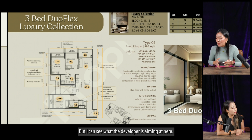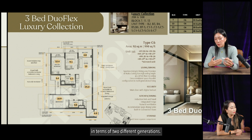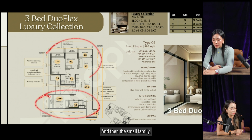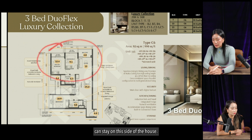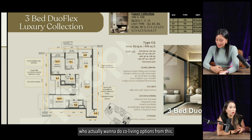But I can see what the developer is aiming at here is for 2 different families to stay together. In terms of 2 different generations, maybe the parents or grandparents can stay here, and then the small family, maybe a couple with 1 kid, can stay on this side of the house. And then your communal area, which is quite large, 25.2 square meters as well as 13 square meters of shared space here.